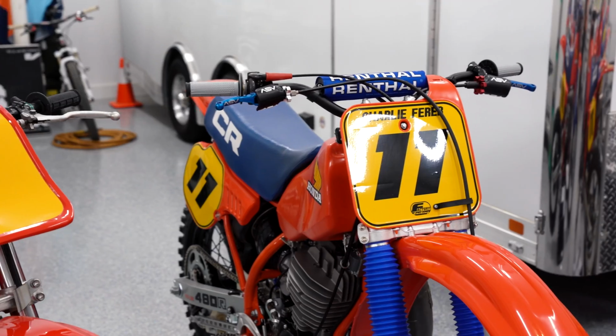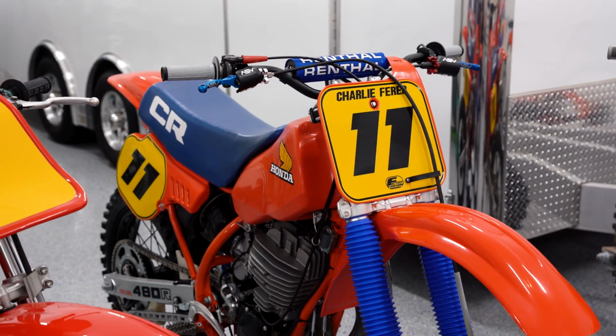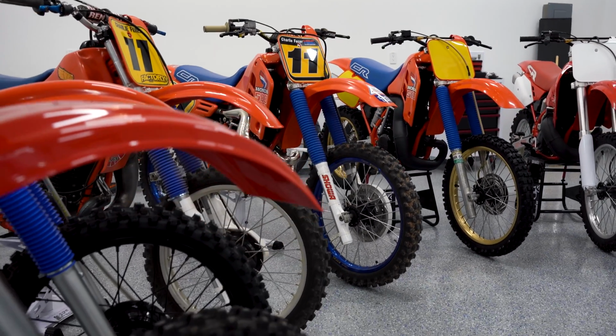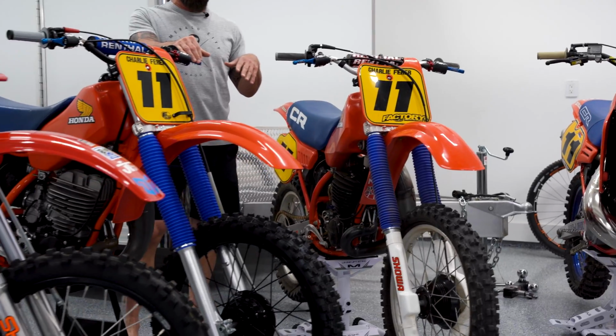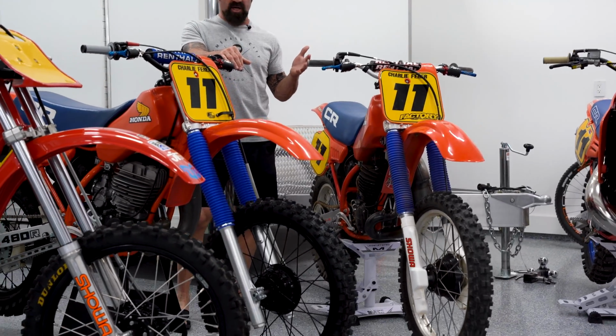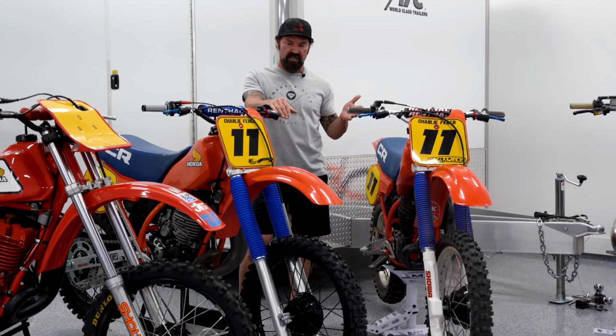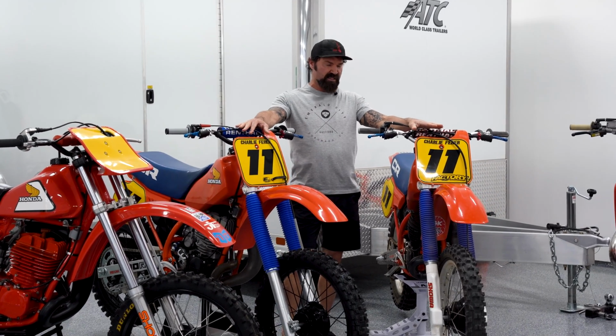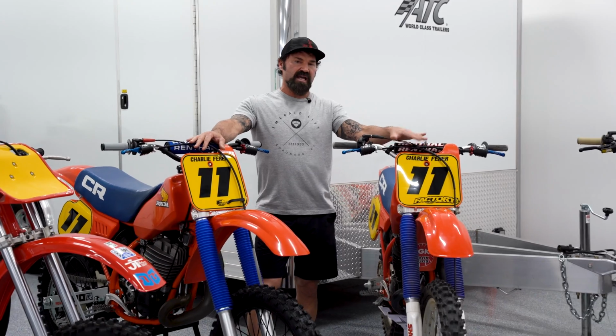Next is my 83 CR480s. So you can see the progression. They definitely went into better suspension. These bikes are probably the best of the CR480s. 83 is a great year. I actually bought three in California at one time. My friend Curtis has my third bike, and he's racing that now.